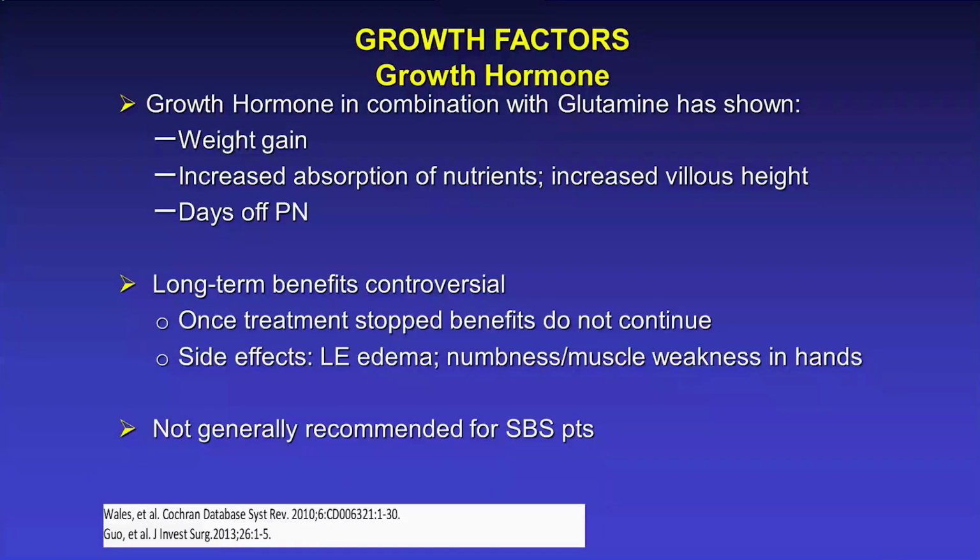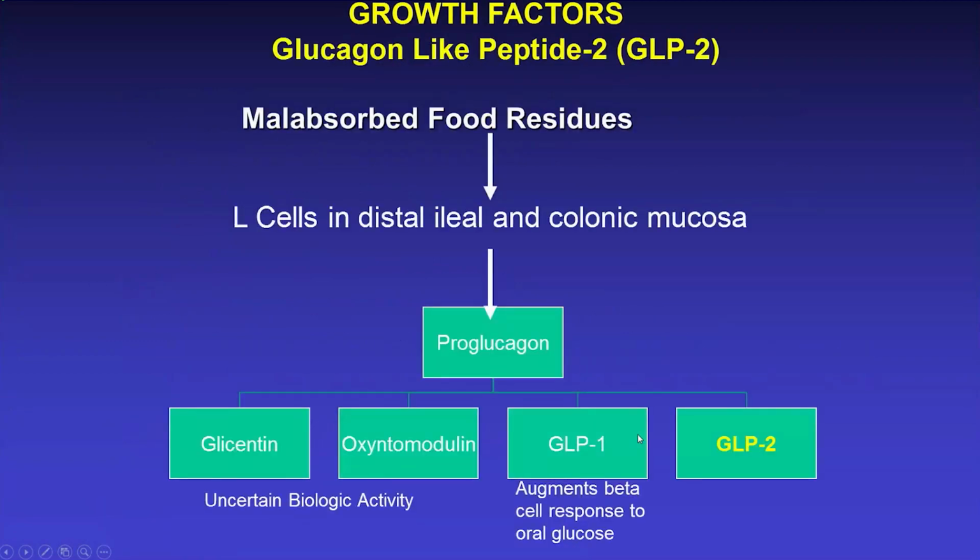Growth factors have been used recently to allow for increased absorption of nutrients, increased villus height, and increased days off of parenteral nutrition, and to allow for weight gain. The long-term benefits of growth hormone, however, have been controversial, and in the Cochrane database analysis, it seemed that once treatment was stopped, benefits did not continue, and there were some potentially significant side effects. It wasn't generally recommended for short bowel syndrome patients.